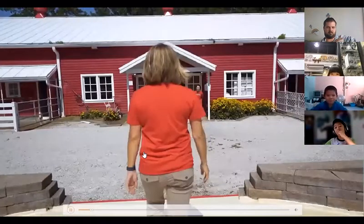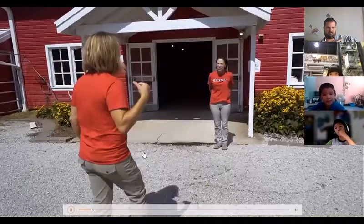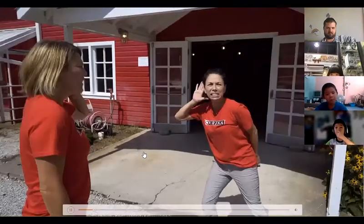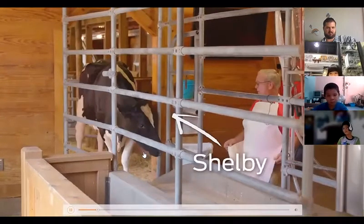Hi, Sam. Hi, Katie. I brought some of my friends with me that would love to see some farm animals. Hi, friends. Wait a second. Do you hear that? It sounds like Shelby is ready to be milked, our dairy cow. And I would so love a glass of milk right about now. Looks like we're just in time. Shelby's just about ready to get up into the milking stand.